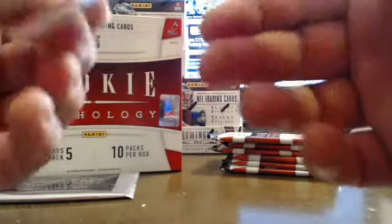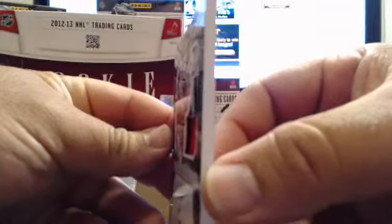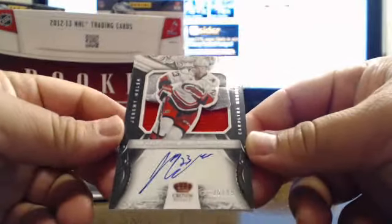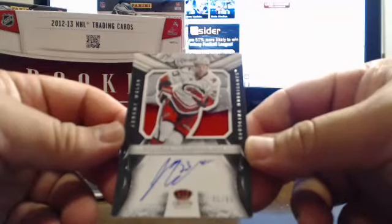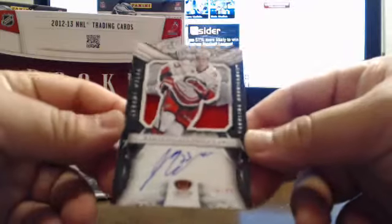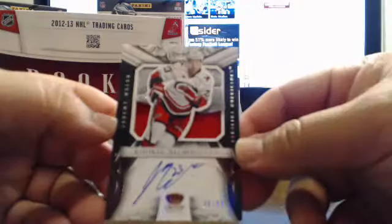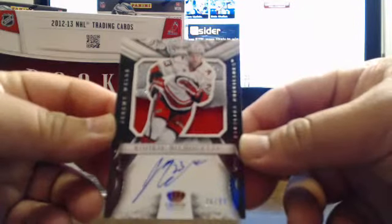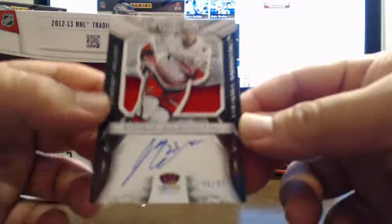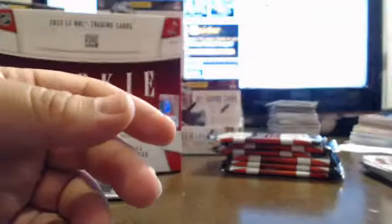Rookie silhouette. Look at this, just popping out of the jersey, popping out of the card. For the Carolina Hurricanes, 26 out of 99, Jeremy Welsh, auto. Now, it's jammed up in there. It's crazy, two jersey cards in there. Rookie silhouette, Jeremy Welsh for the Hurricanes, 26 out of 99.